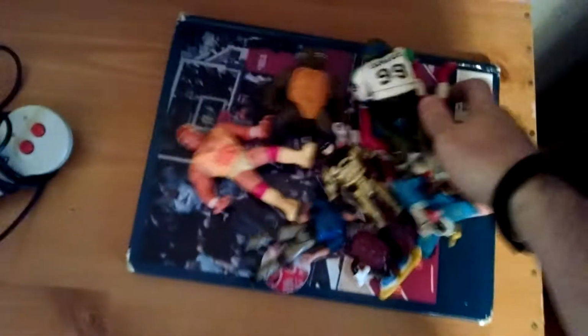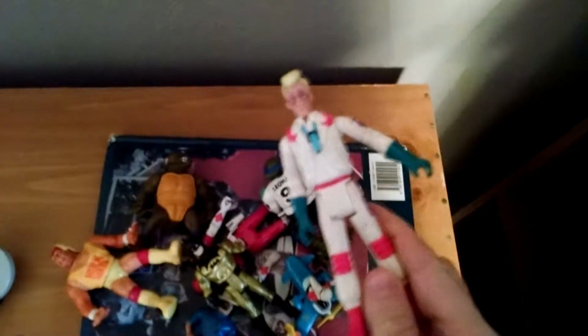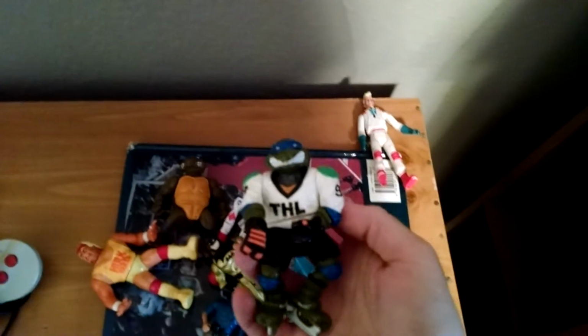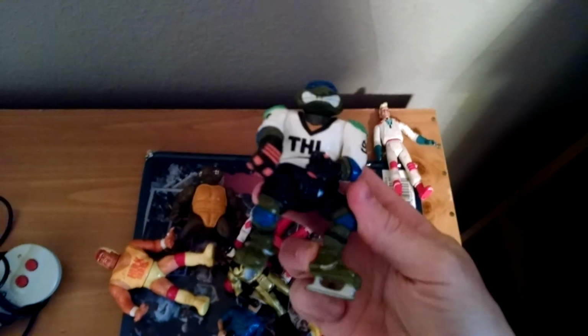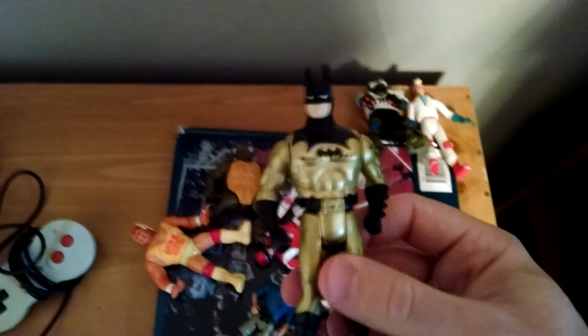Let's go over here to the stuff I'm going to try to put back in. We'll start with the action figures. Ghostbusters, hockey playing Leonardo. I'm mainly just putting this in for Rob. I think he gets it after me. Pretty sure, unless he's already got this one, it's not going to last very long. We got a little Batman, I think this is a Michael Keaton style Batman.